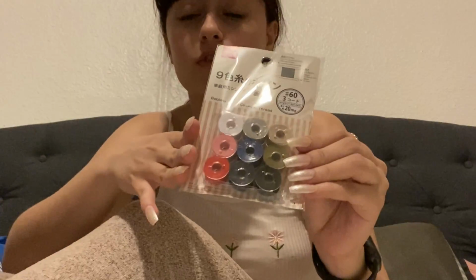I got sewing string because, I don't know why lately, some of my clothing has been damaging. It's just happening out of nowhere. And I was running out of black string. And the black string, of course, because I mostly have black clothing, is so important to have. And I know how to sew clothing. I know how to fix them. So I got new sewing string.